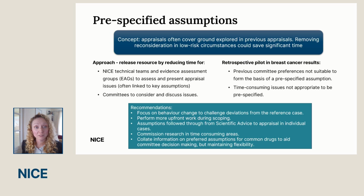So what we learned from this test and learn approach, which really showcases how it can work best, is that we'd applied some resource, we'd looked into an approach, and we recognised it wasn't going to be beneficial for ourselves, our stakeholders, or other people's resources. So we decided at that point that we wouldn't continue forward with pre-specified assumptions.